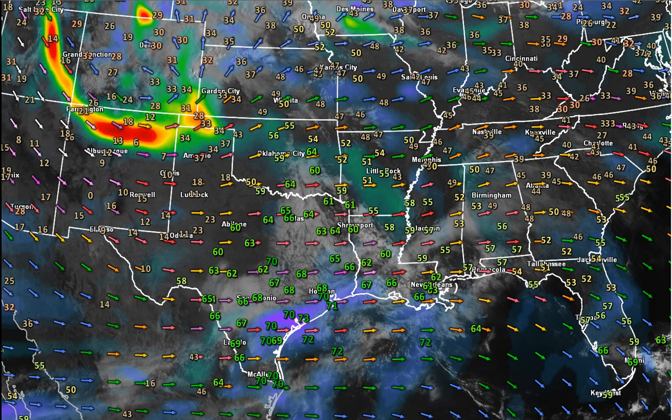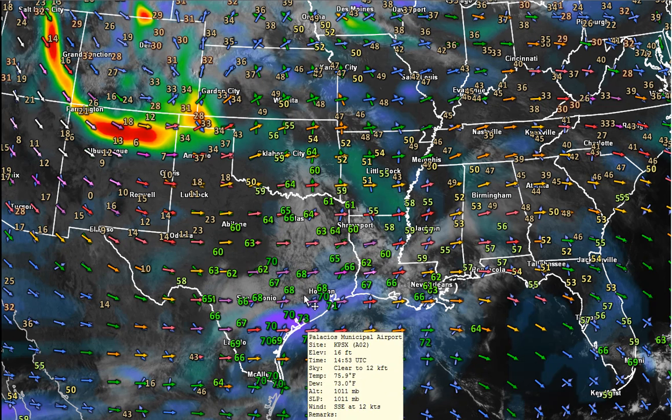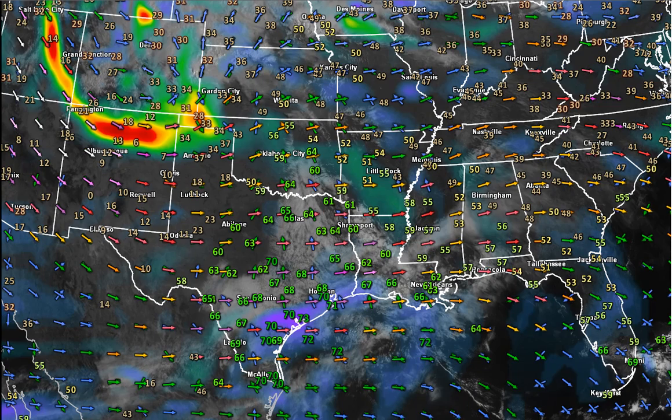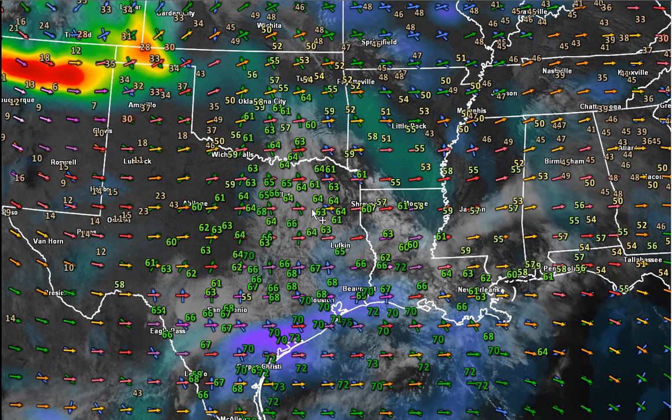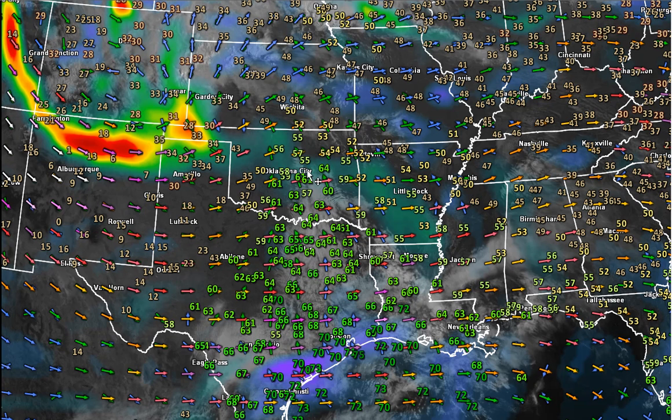What happens if I turn the 850 millibar winds on? You can see those are coming from the southwest, especially down in here. That's our low-level jet. And if I turn the surface winds on, between the surface and 300 millibars, you have almost 180 to 190 degrees of turn. Southeast winds at 10 meters, up at 300 millibars, you have a west wind. So all of that points to super high potential for rotating updrafts with these storms that develop this afternoon.